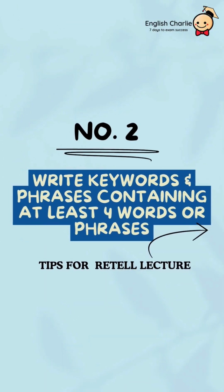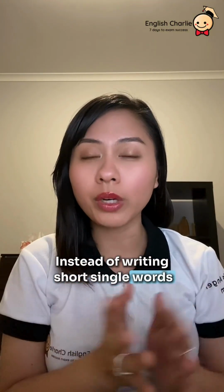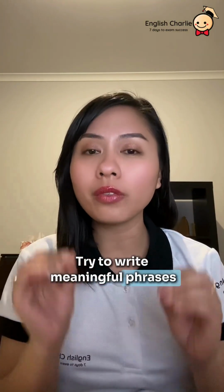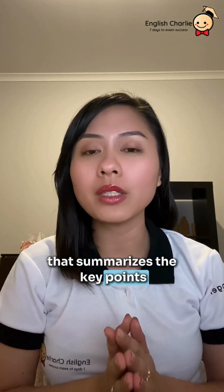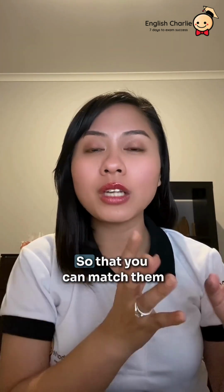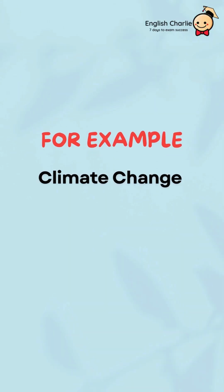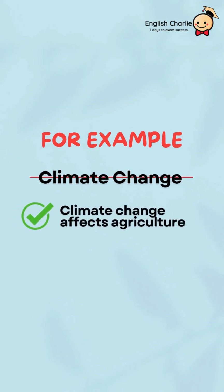Second, write keywords in phrases containing at least 4 words each. Instead of writing short single words, try to write meaningful phrases that summarize the key points, preferably 5 phrases, so that you can match them or link them with your template. For example, instead of just writing climate change, you can write climate change affects agriculture.